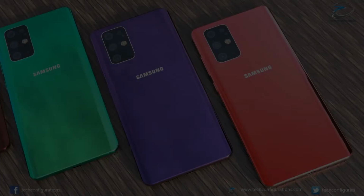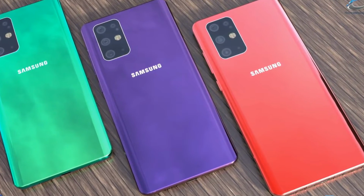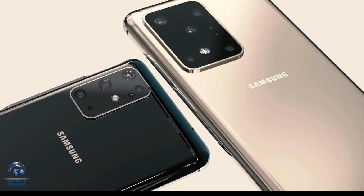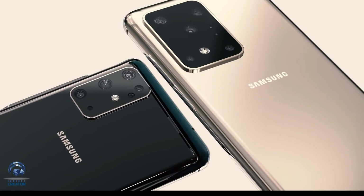As for the second major S11 leak of the week, it's another rendering of the S11 Plus rear camera array from Unleaks, who is usually accurate in his predictions, this time with 4 lenses rather than 5. It was the same Unleaks account that tweeted out this picture of a 5-lens rear camera array back in November. Apparently that was a first stage prototype, and this second rendering is far more accurate.